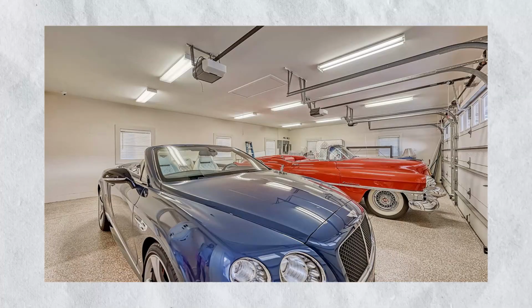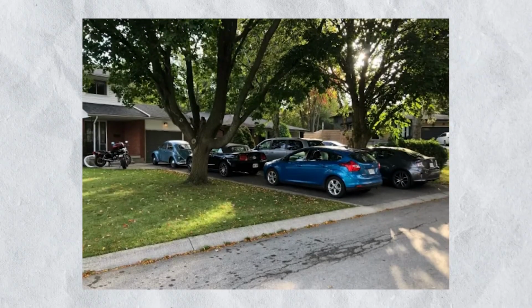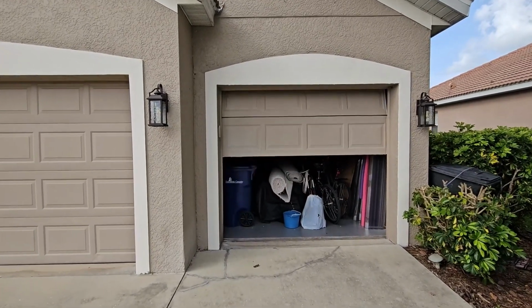So why would somebody need a 3-car garage? Well, maybe they're a car collector, or maybe they're a junk collector, or maybe they're just a kid collector with too many adult kids and too many cars. Would you guys please move out already? Whatever the reason is, hey, we don't have basements in Florida, so this third-car garage, that's our Florida basement.